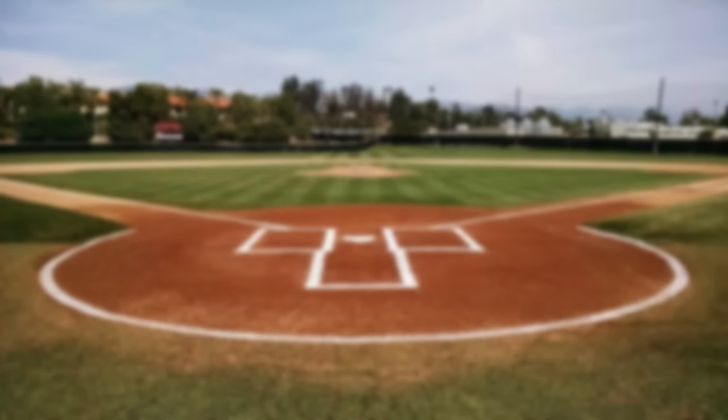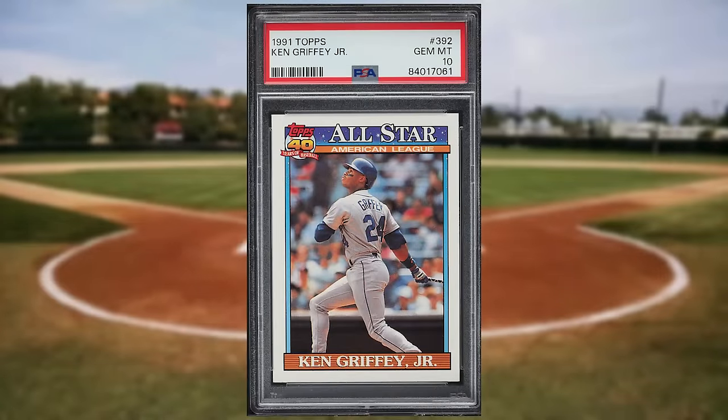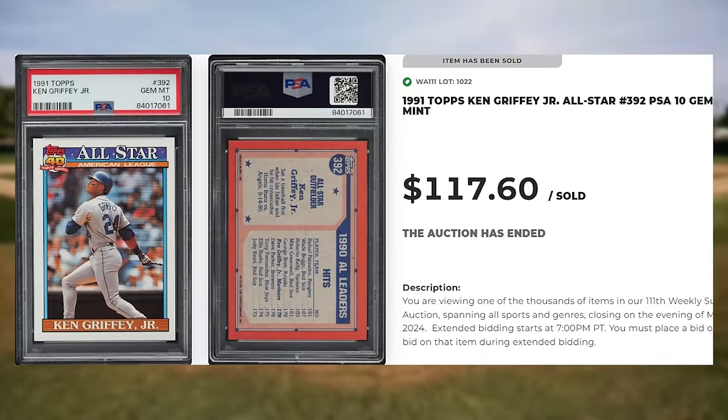Up next at number 34 is this 1991 Topps Ken Griffey Jr. All-Star, card number 392. This All-Star was in a PSA 10, and it sold for $117.60.